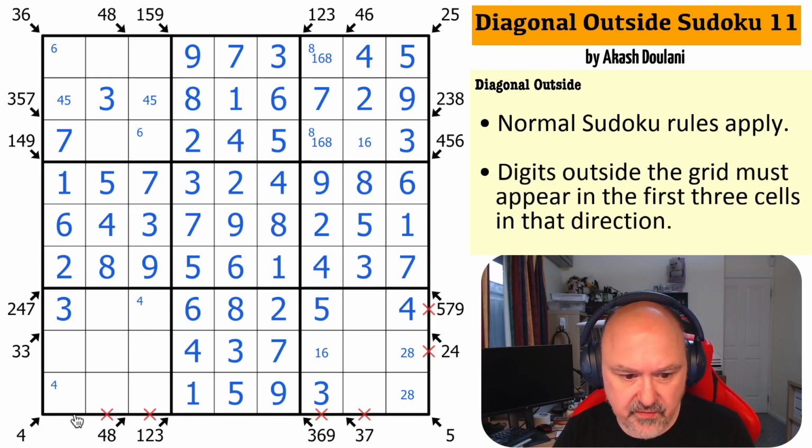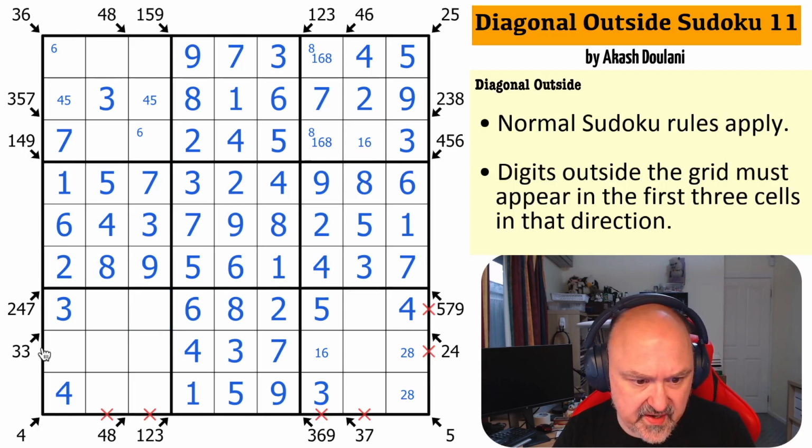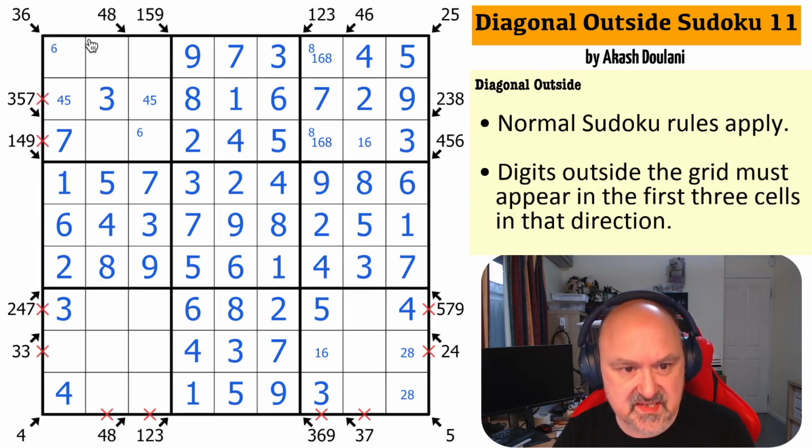In fact, I can go further and I can now resolve the 4 because that can't be the 4 because of that one. The 3, 3 is done. The 2, 4, 7 is done. The 1, 4, 9 is done. The 3, 5, 7 is done. The 3, 6 is done. The 4, 8 is done. The 1, 5, 9 is done. The 1, 2, 3 is done.